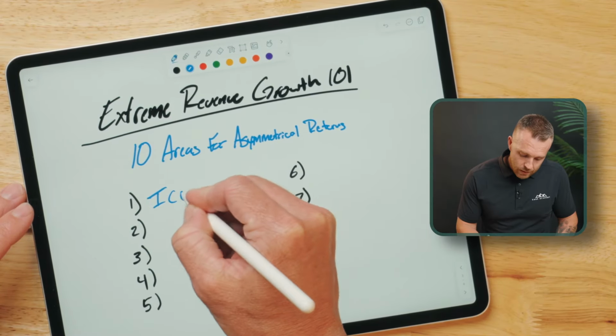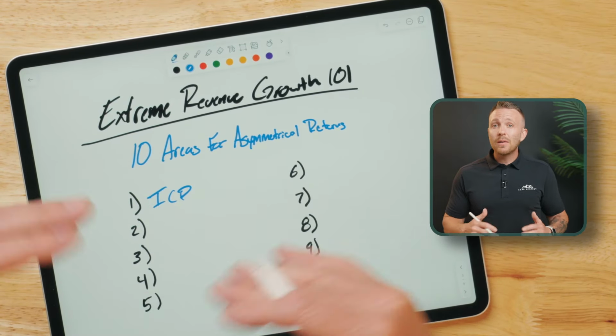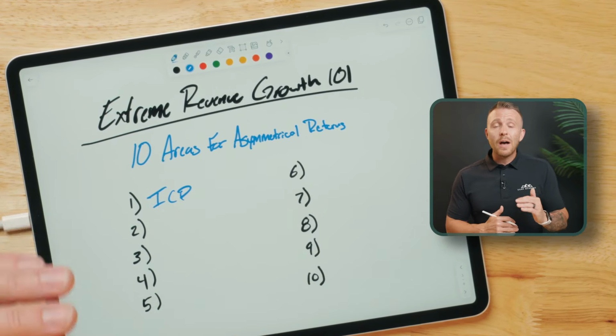So now let's take a look at the top 10 high value areas to find your asymmetrical returns. All right, so the first area to look is in refining your ideal customer profile, or your ICP. Now, in every business, there is a delta, a difference between the lowest value customer and the highest value customer. And the first place to look for an asymmetrical return is what's contributing to that gap. What's the difference? Maybe it's their geography, their industry, their employee count.